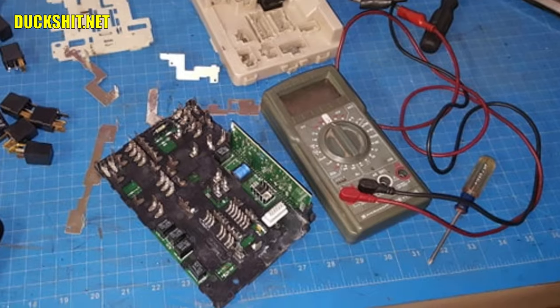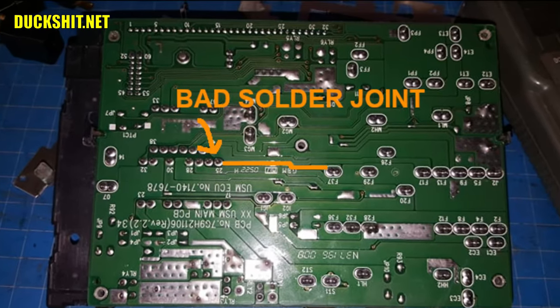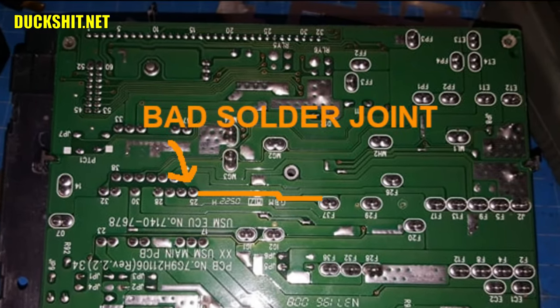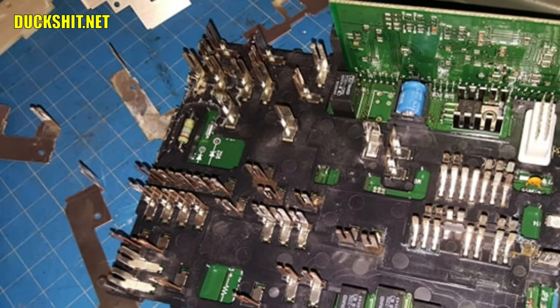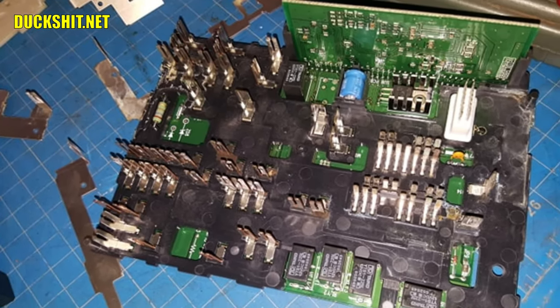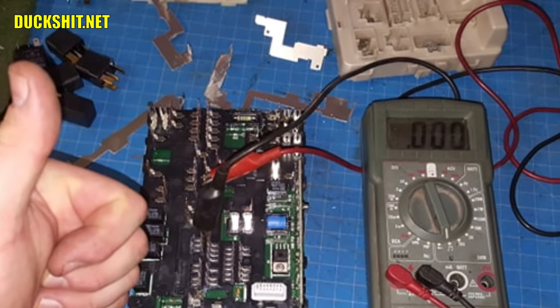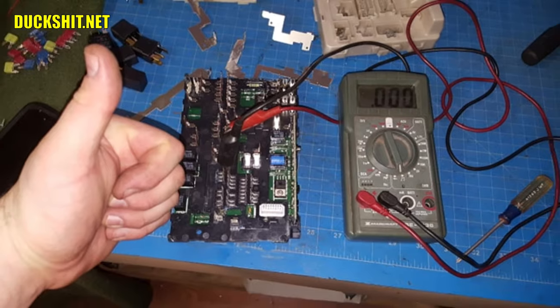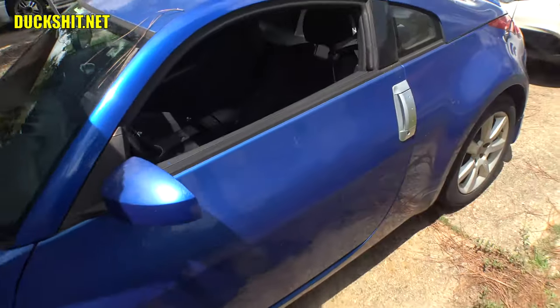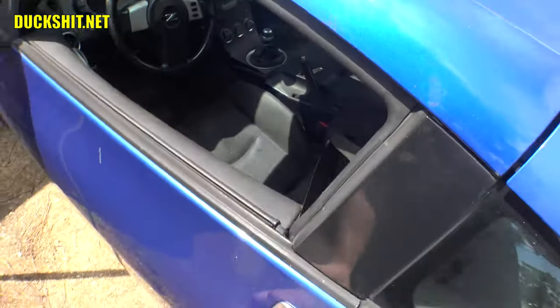And sure enough, I found a bad solder trace to pin 25. Simple as that. All I did was just heat it with a soldering gun gently. Once it fused back up, I put the thing back together, and I put it in the car. And I believe right now, everything should be working, because now everything at this point has been replaced. So let's go ahead and turn that key one more time, and let's see what happens.